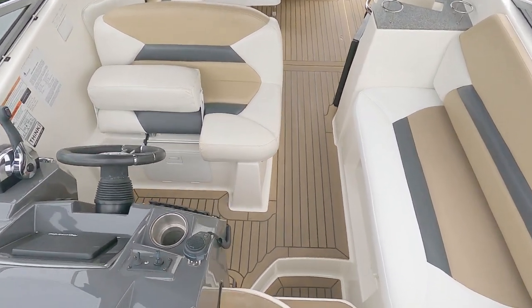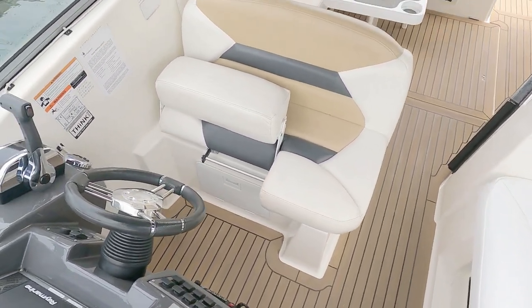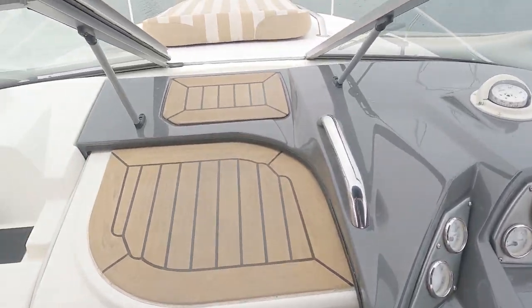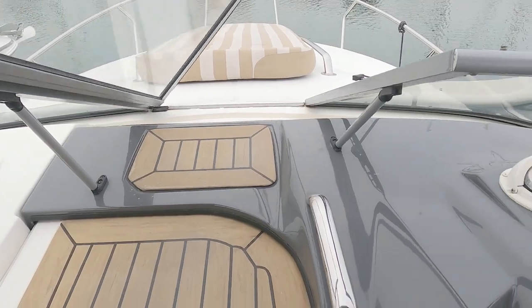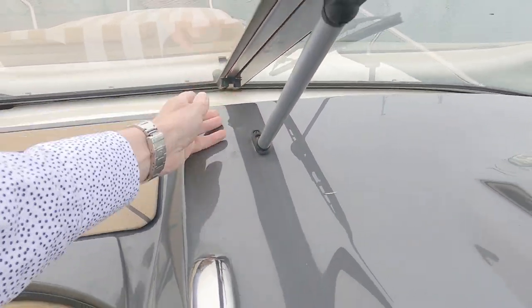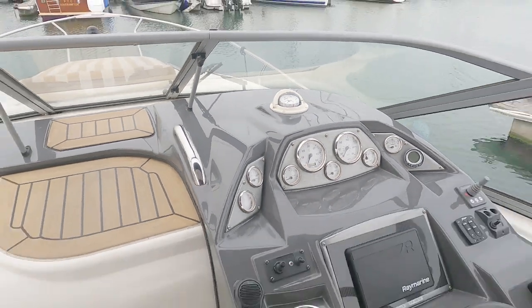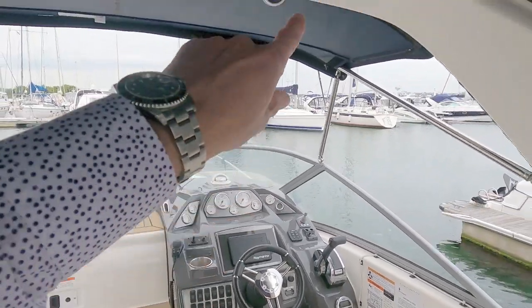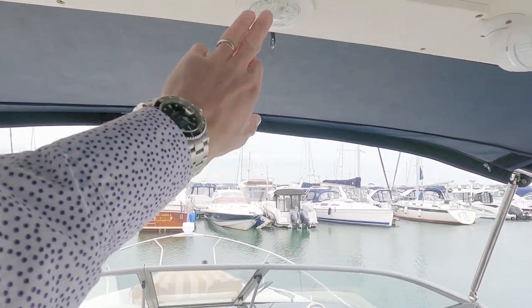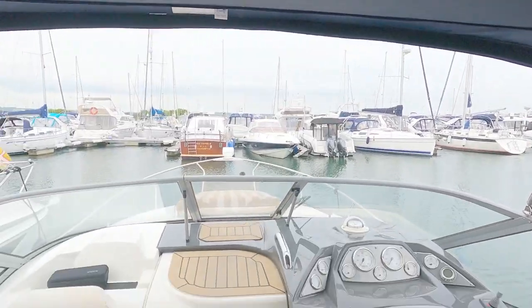So let's just pop back down here, fold the windscreen back into place, and as always it's a good idea to lock it in place, stop it popping open. You'll also notice if I take a step back, there is a CCTV camera up here and a nice LED cockpit light, which is nice.